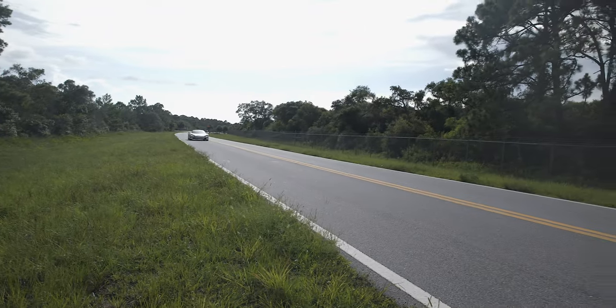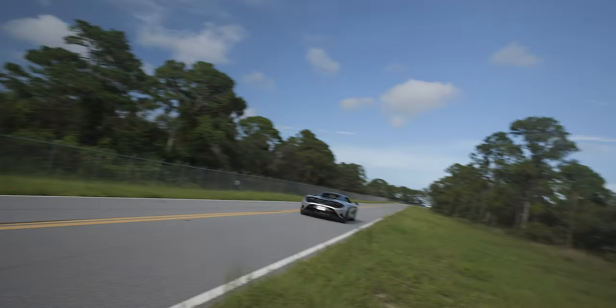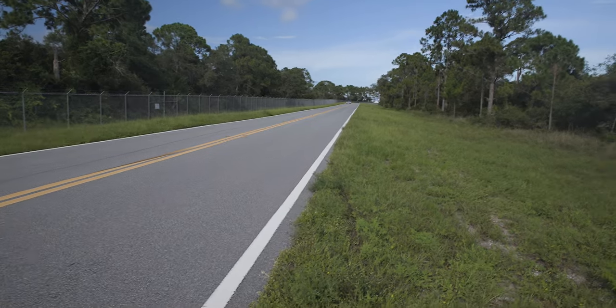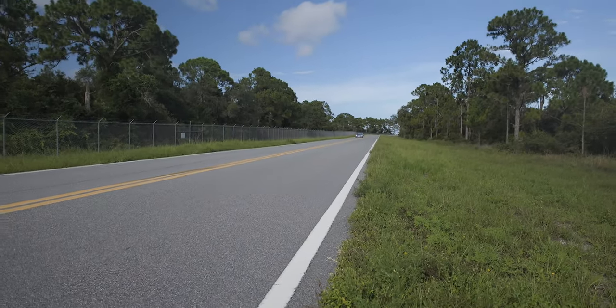Not exaggerating, this thing has serious power. God damn, that thing is fast. I don't know what to say. This car is bonkers. He had me praying for my life in that. Bro. Oh, come on. Look at that.